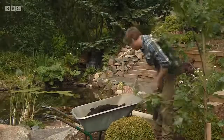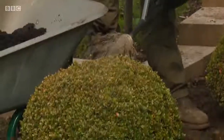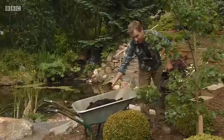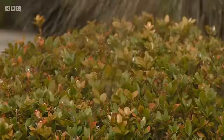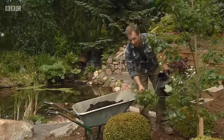And once you've done that, just give them a little bit of an injection of, well, sort of plant equivalent of steroids. It's a seaweed enriched with micronutrients. Do this about every 10 to 14 days, right through until the autumn. And you'll find the plants will really go into the winter strong, healthy and robust.